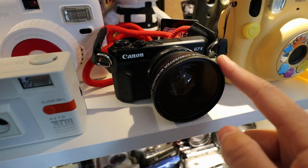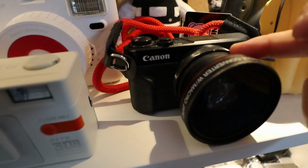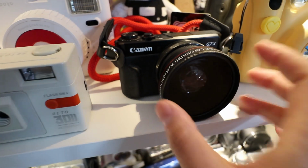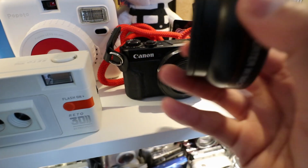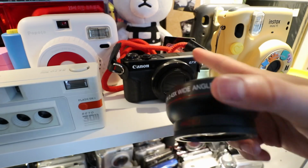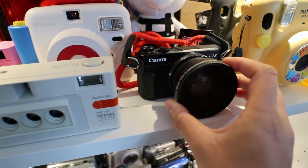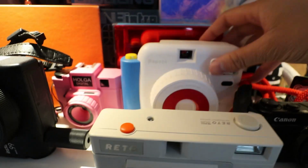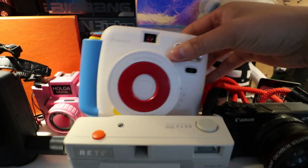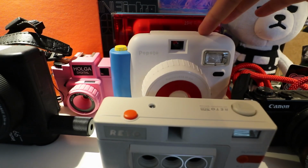And then next to it we have my Canon G7X Mark II. I used to film a lot with this one, so I bought a wide angle lens for it because this camera itself wasn't wide enough. I bought this lens so that it can film a lot wider, so I can get more in the background. Okay, and then this is the Popoto Instax Mini film camera, and I made a little shorts video for it.